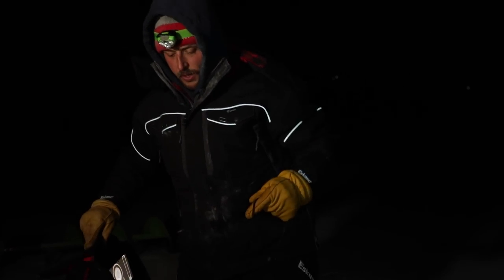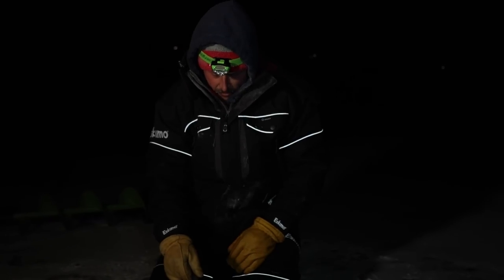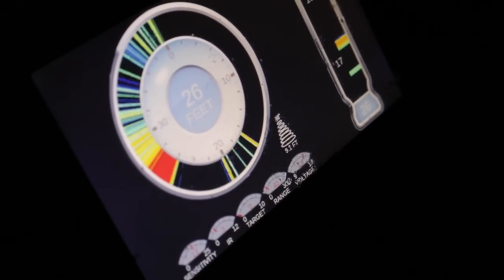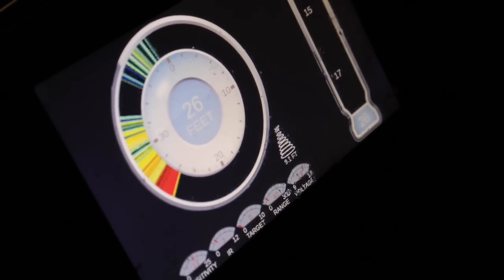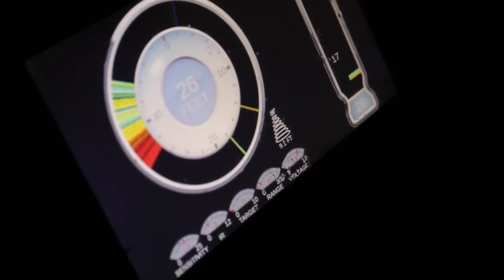Let's see how deep we are here. There's fish down there too. School of herring or whitefish. 26 feet. That is what we want. That's a good depth. Good morning and welcome to this episode of Superior Angling.